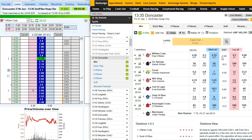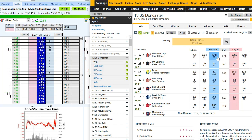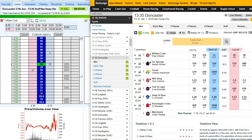it's always interesting to watch. I like the ladder for trading, but sometimes I like watching the price on the screen here. So you can see that we got this 240, which was the price it went off at. It's back down to 218, 230. It's jumping around. It's now up at 3.348. So now let's have a look at the race.